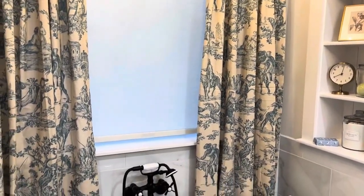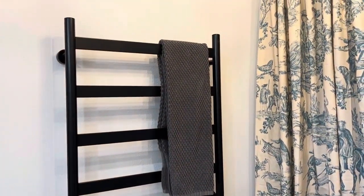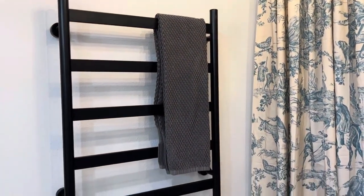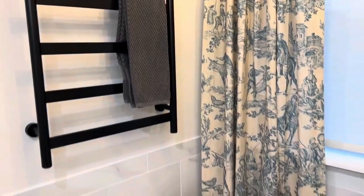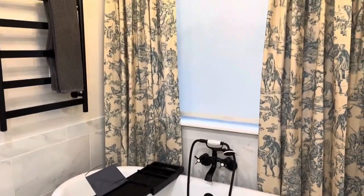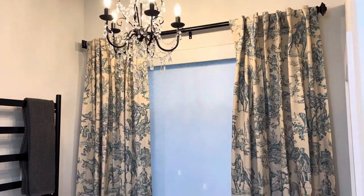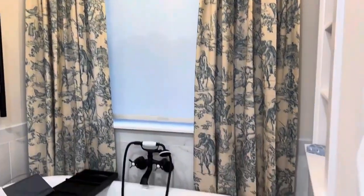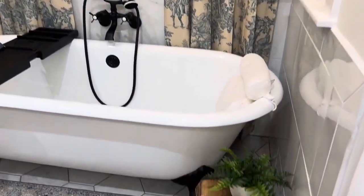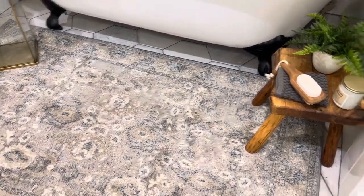And then I love the way our little nook turned out. And this is a towel rack warmer that we have in the bathroom. And it just makes your towels so toasty when you get out of the bath. I absolutely love it. Unfortunately, I'm not able to use this tub quite yet. I'm still recovering from my foot injury. But I do love the way it looks, and I hope to use this again in the near future.